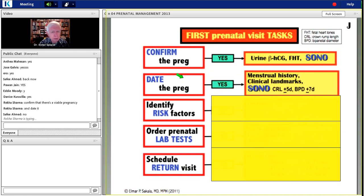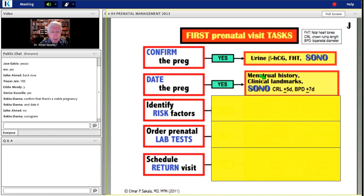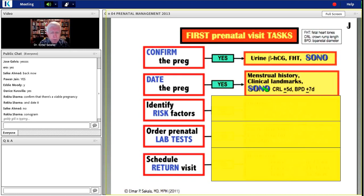Next, dating the pregnancy. What is the way we usually date the pregnancy? Menstrual history. When was your last menstrual period? Now, that's not precise. It's only an estimate, but that's where we start. Now, clinical landmarks are where we feel for the uterine size on pelvic exam. We listen for fetal heart tones with a Doppler. When does the mom first feel the baby move? Those kinds of things. Those are clinical landmarks. We can use that for dating the pregnancy. But probably the most accurate, besides a good, reliable last menstrual period, is a sonogram. In the first trimester, we measure the CRL. What's CRL mean?